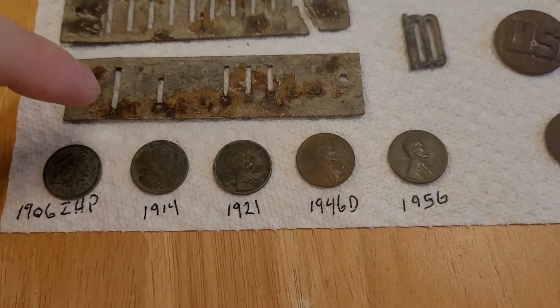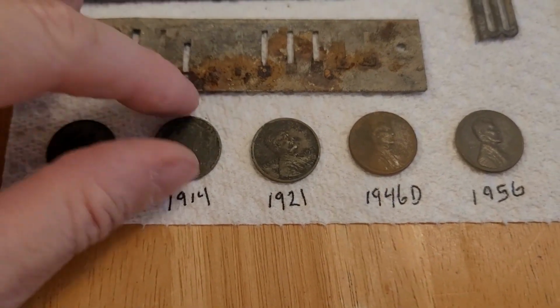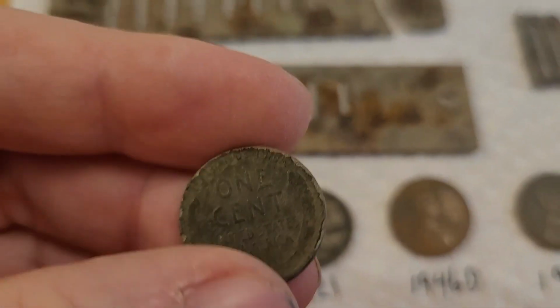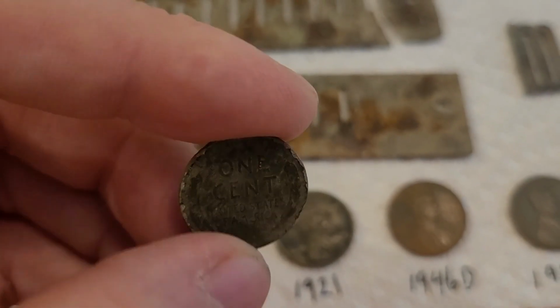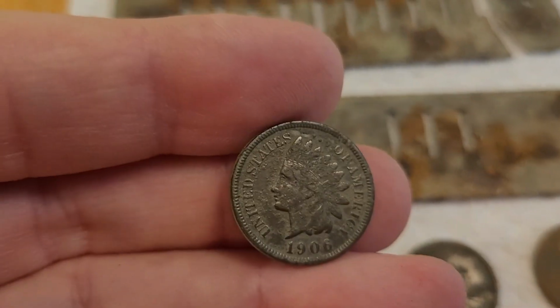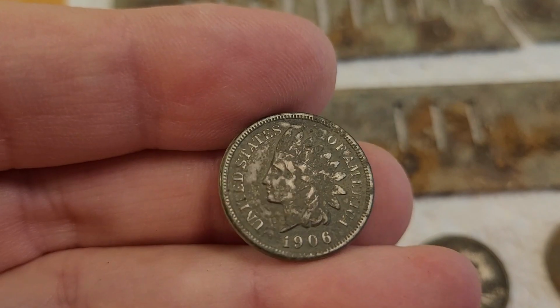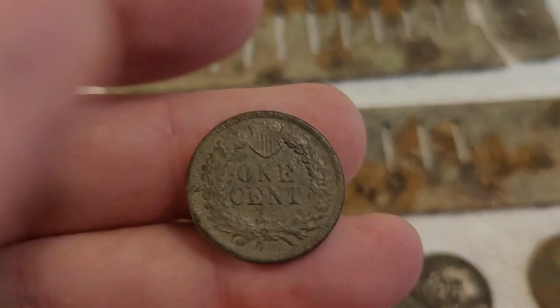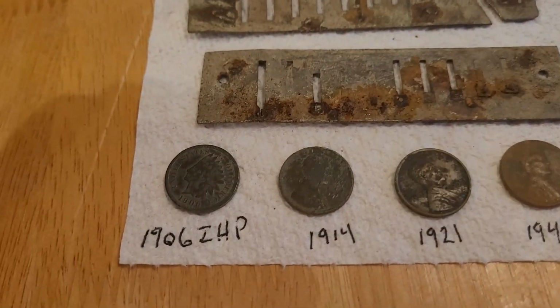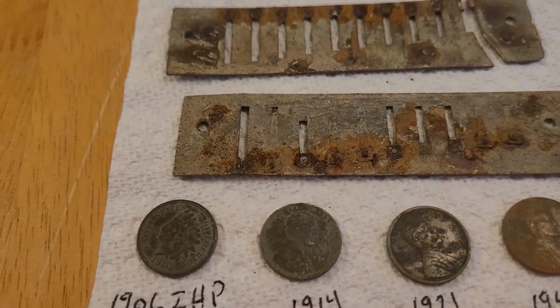Wheat pennies ranging from a '56 all the way to a 1914. And the '14's in pretty doggone good shape. Look at that. Got some gook still on it, but overall, really good shape. And I got an IHP, 1906, in pretty doggone good shape. I'd like to have found an 1800s IHP, but I'll take that. I'm not going to complain about that.